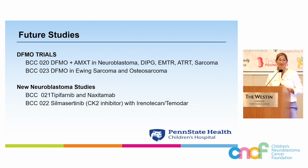I wanted to mention just a couple of other studies. As you know, I've mentioned that I've moved to Penn State Health, and being at a university setting, there is an incredible amount of research happening in all of the pediatric oncology labs there. And from being there just 11 months, we've been able to initiate 4 more clinical trials.